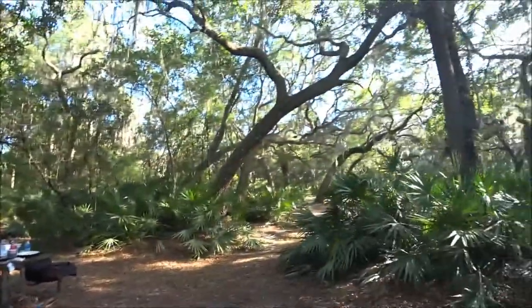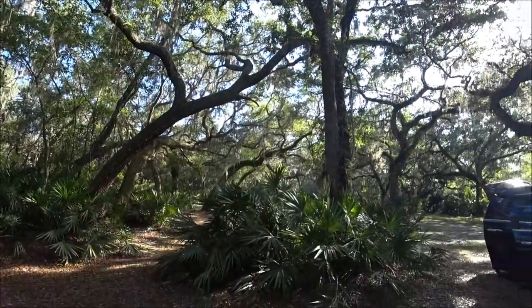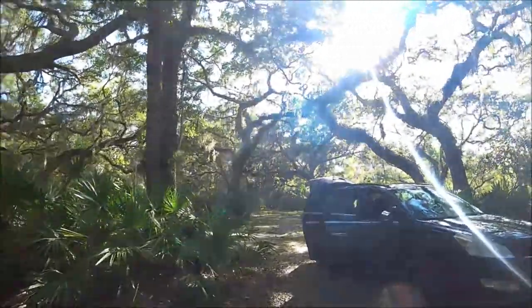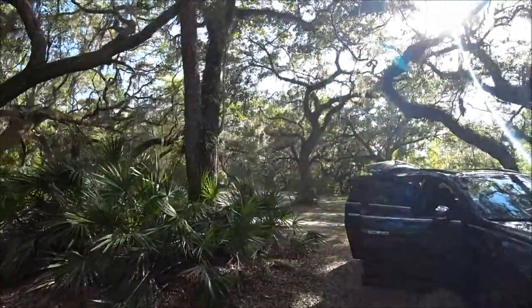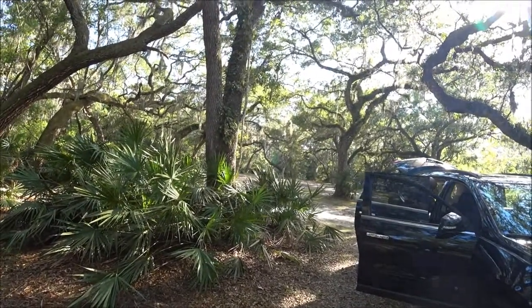These trees are beautiful in here. Look at those trees. They're just awesome. Really awesome. Florida trees. Yep. So, I'm going to put you on the tripod now.